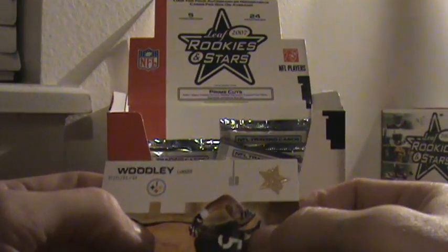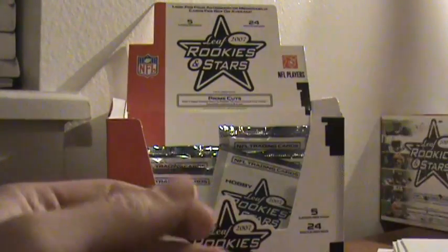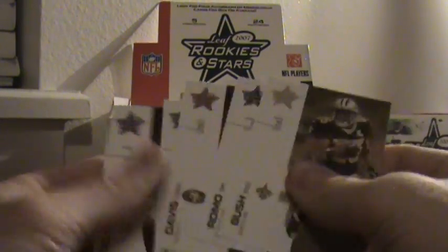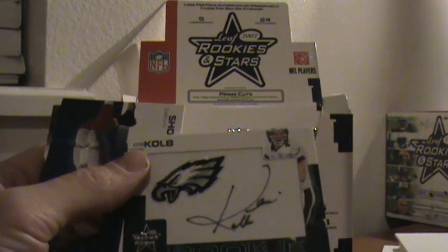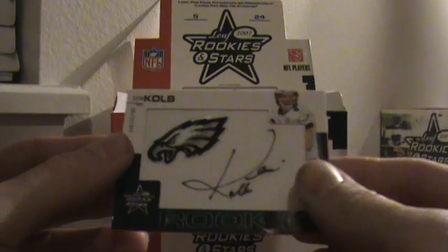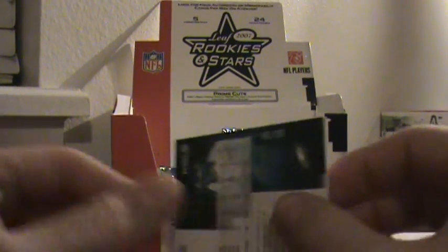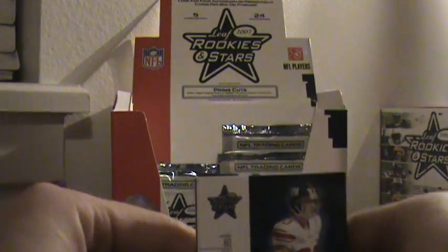Got a rookie for the Steelers of Lamar Woodley, and that is numbered 420 out of 999. I think we're still looking for two hits. We got something here. And we got a Kevin Kolb autograph manufactured jumbo patch. So very nice. Nice Eagles there. Nice autograph from Kevin. And that is numbered 90 of 99. So our first autograph naturally ends up being the highest number, but it's a nice card.